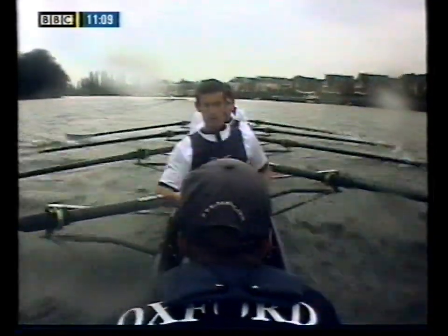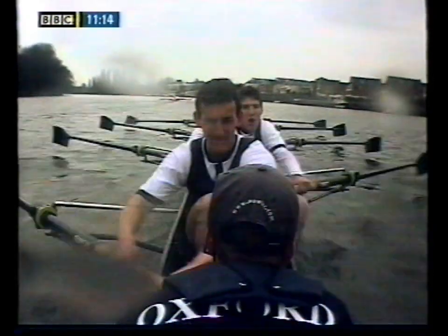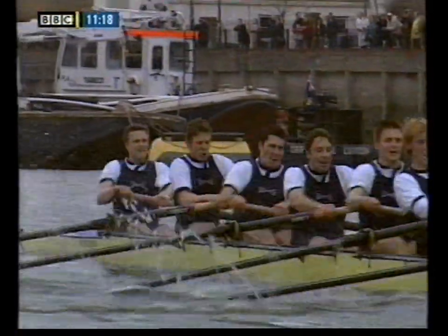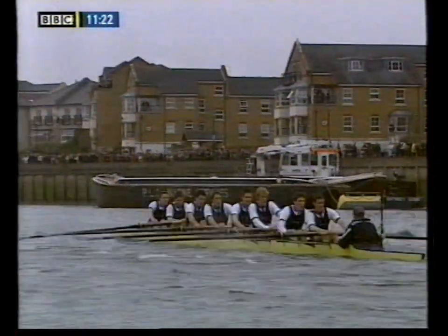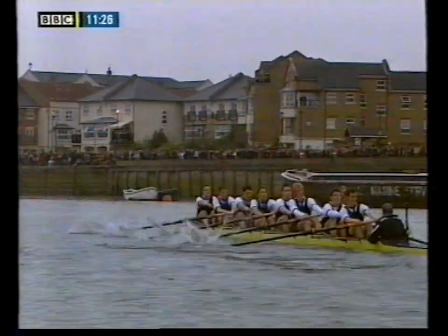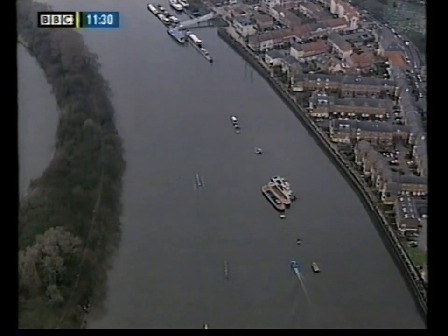Cambridge are at 32 strokes a minute, Oxford at 35 strokes a minute, making no impression at all. It's very impressive rowing from Cambridge. Certainly all the evidence we had before this race was there shouldn't have been very much between them, so the big disparity in rate and speed is curious. These crews invest an hour's training for each stroke of the race, so it's not lack of fitness or training here.